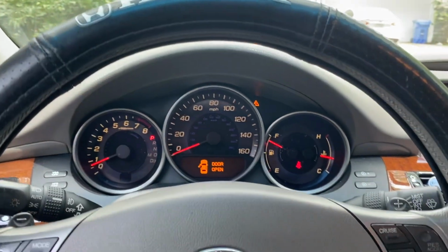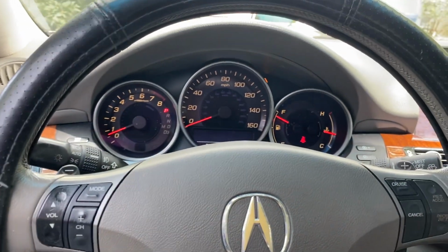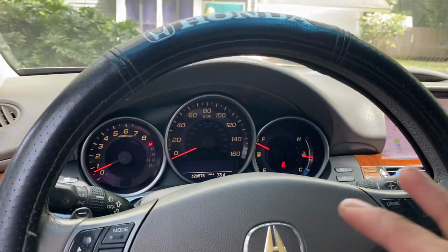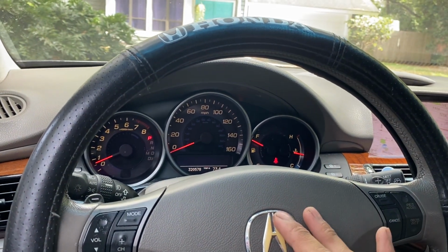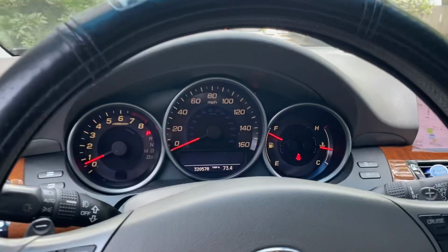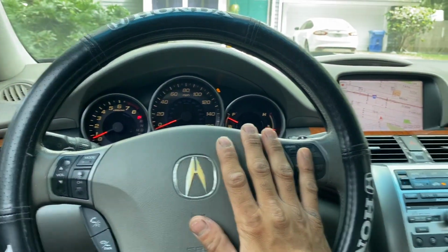Some cars will do better than others, some won't. But that goes to the manufacturer though. The manufacturer is one of the factors too for the longevity of the car. Honda and Acura are known to make good cars. If you don't take care of them, if you don't do things at the right time, they're gonna break too. But if you take care of them, they can outlive you. 320,000 miles and it's got plenty of life left. I'm trying to keep this to 1,000,000 miles.